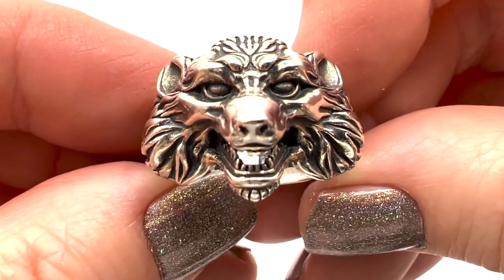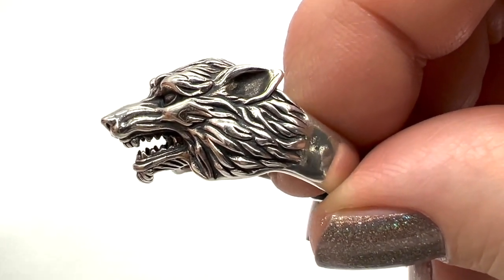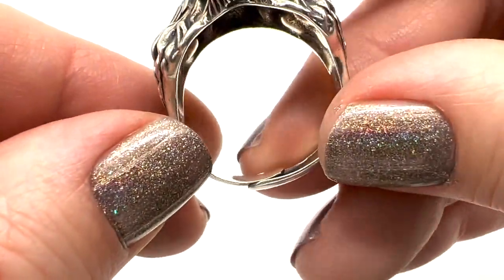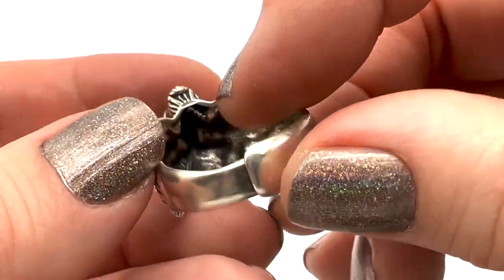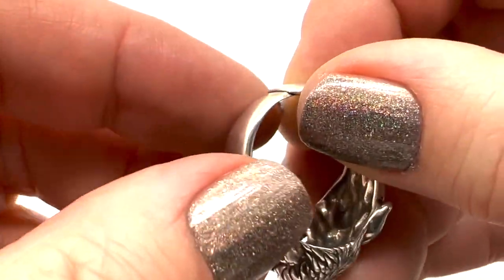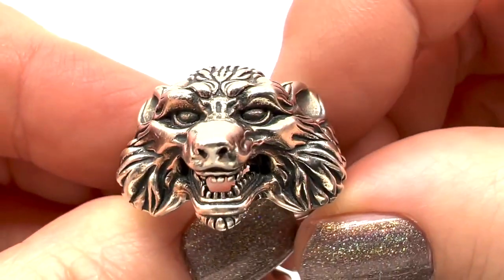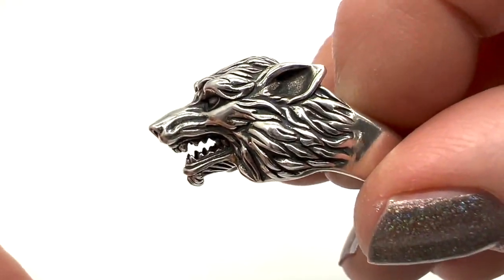And I bought this ring for myself. Isn't he ferocious? Wow. This is sterling. And it was adjustable at one point, but somebody soldered it closed, which is fine because it actually fits me wonderfully. There's the mark. I just think that face has a lot of expression. It's vicious, right? It's really cool. It almost looks like a werewolf.